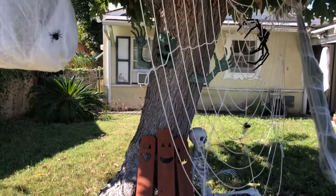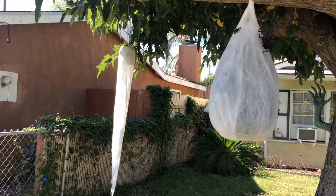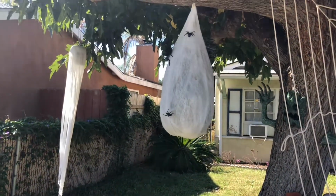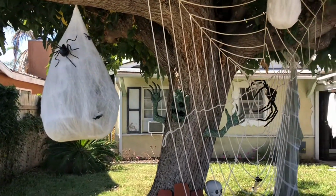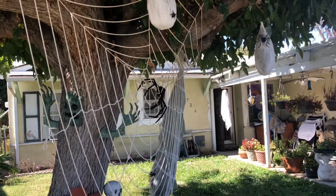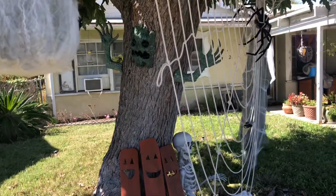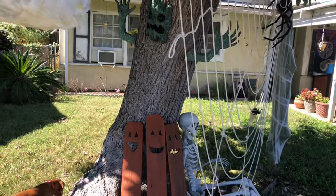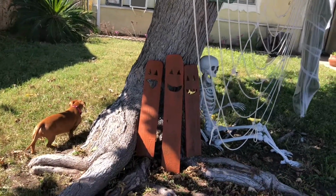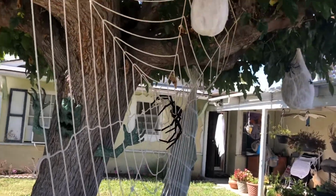We're going to take a look at the most Halloween decorated place in the United States. Anyway, we're starting outside here. See the tree monster? He blends in so much with the tree, and then the stuff down here, and a big cobweb, and egg sacs.